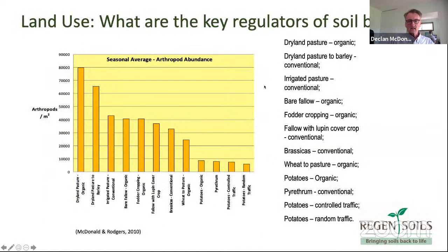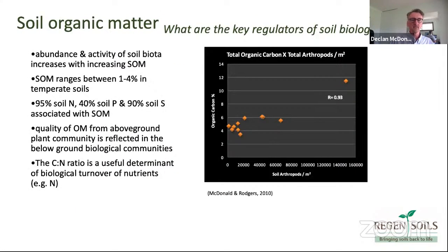We talked about land use, and I think I shared this graph before, and the land uses in question are listed on the right-hand side because it's difficult to read along the x-axis. But what this is showing is land use, and tillage in particular, as a key regulator. So where we have perennial grassland systems on the left, we have high arthropod populations in this particular study, and where we have high levels of disturbance, particularly around potatoes. Pyrethrum was a little bit of an outlier here, but that's got more to do with the fact that the understory of pyrethrum cultivation is kept bare with herbicide use, and also the exudates from pyrethrum may not be so conducive to healthy or high soil biological populations in monocultures.